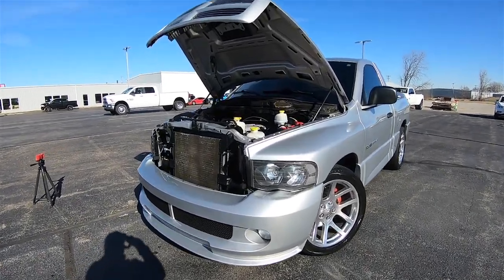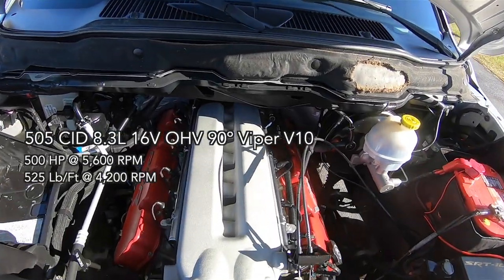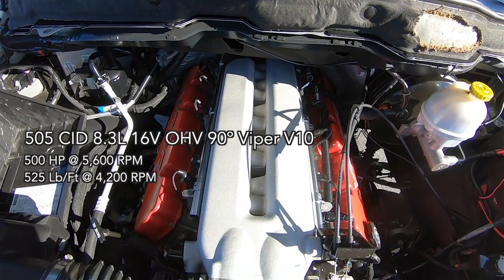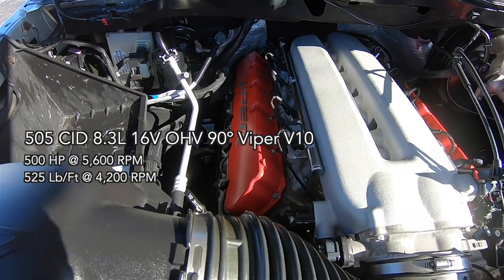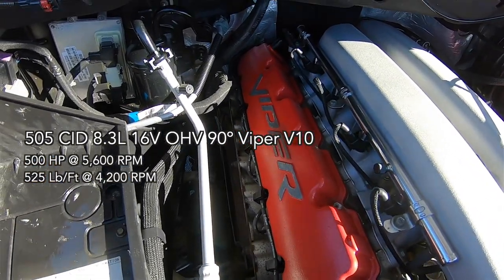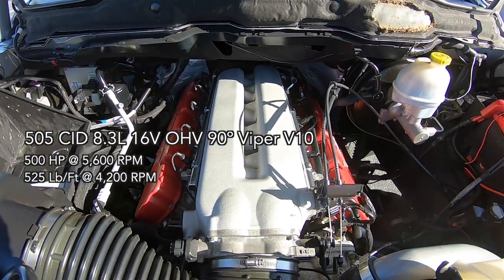And power comes from the biggest engine ever installed in a passenger pickup at this time, and that is the legendary 505 cubic inch, 8.3 liter, 16 valve, overhead valve, 90 degree Viper V10 engine. This engine creates 500 horsepower at 5,600 RPM and 525 pound-feet of torque at 4,200 RPM.